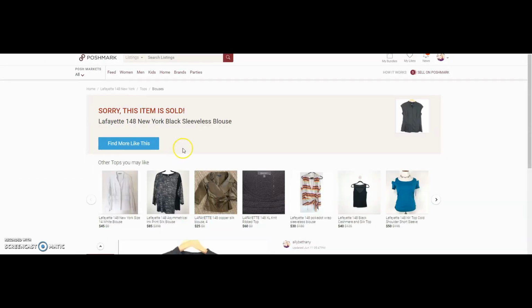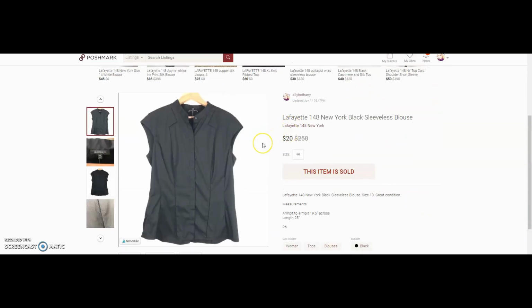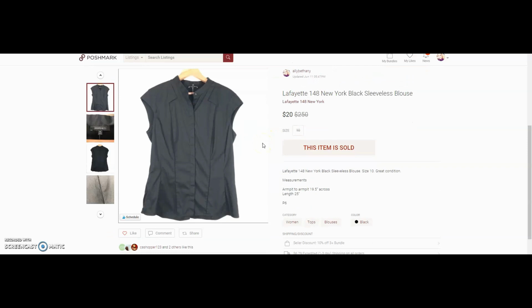Alright, and so these are items that came from my main closet now, so we're on to that part. Okay, so the first thing was this Lafayette 148 New York black sleeveless blouse. It has sat for quite some time. I paid $1 for it at a random thrift store around here that I found, and it sold for $20.